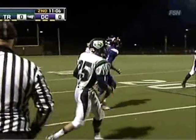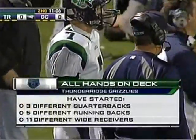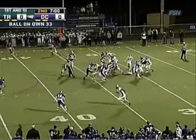He's looking for Kyle Kempf. Well, as Tom talked about earlier, 5 different tailbacks. They've used 3 quarterbacks through the course of the year. You're going to use a lot of receivers. You tend to be more horizontal than vertical.